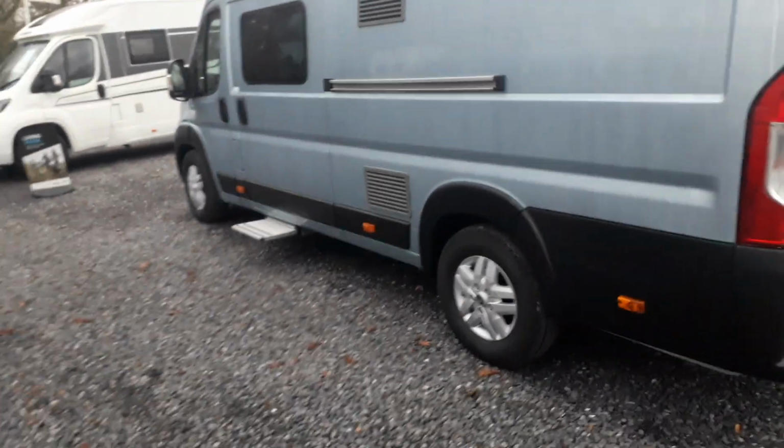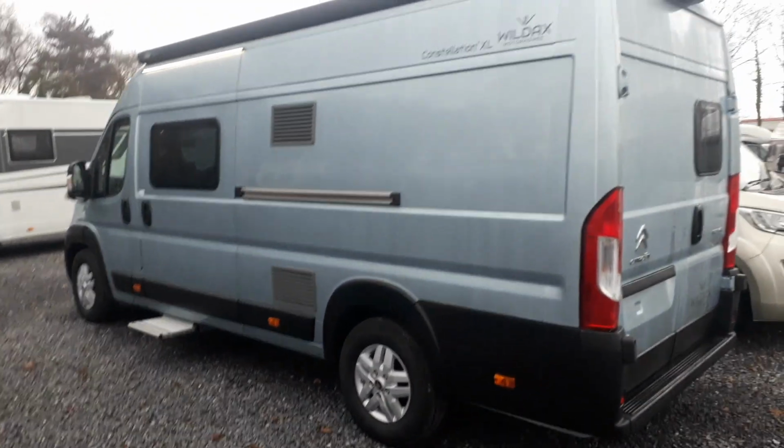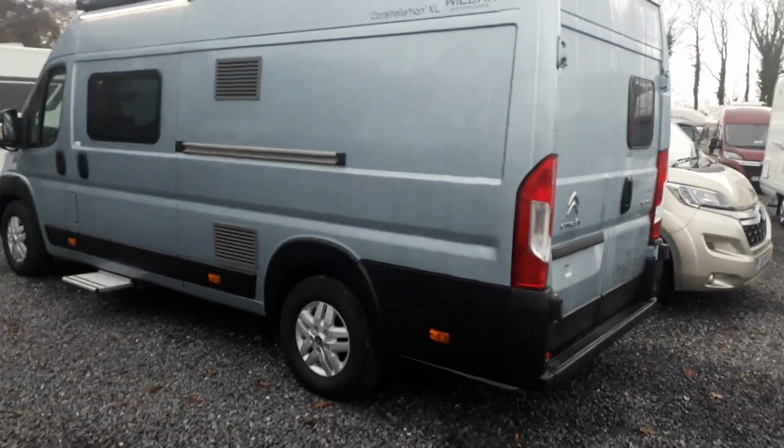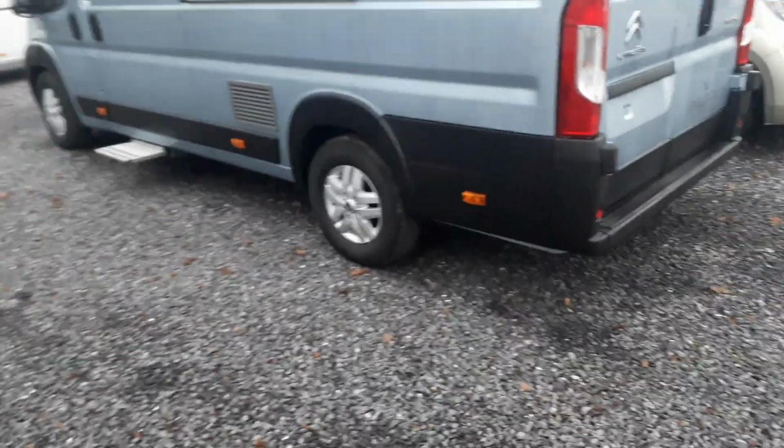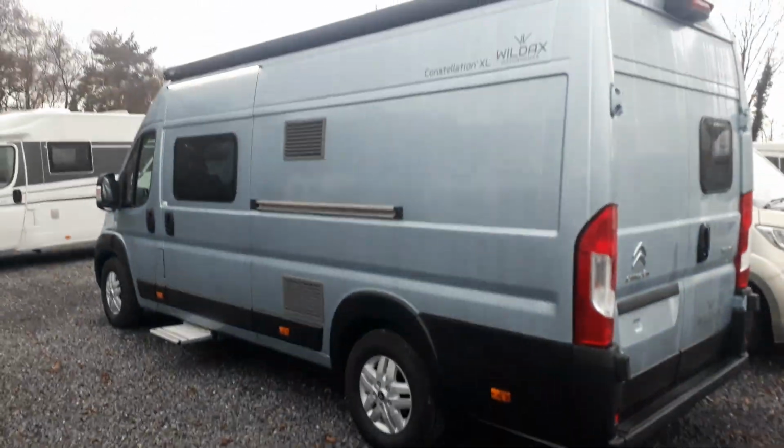So for those who don't want to go to 6.34 metres, you can have it as 6 metres, which is also absolutely splendid, in fairness to it. The difference is that bit there, basically the bit beyond the rear marker light there, that's how much extra space you get with the XL.